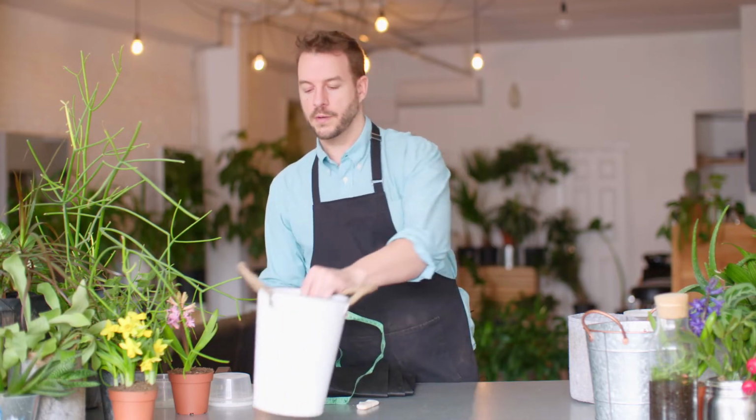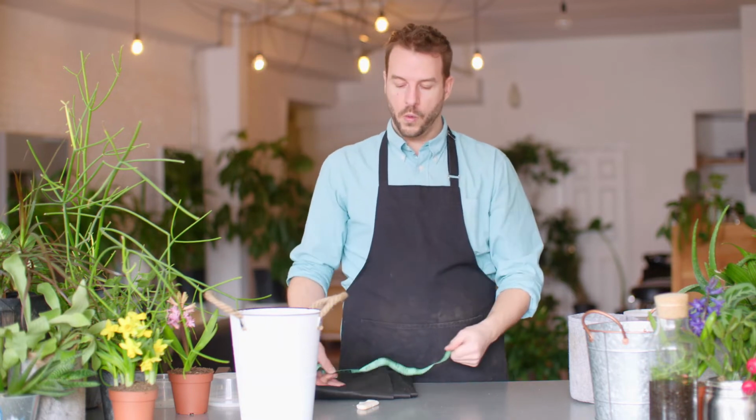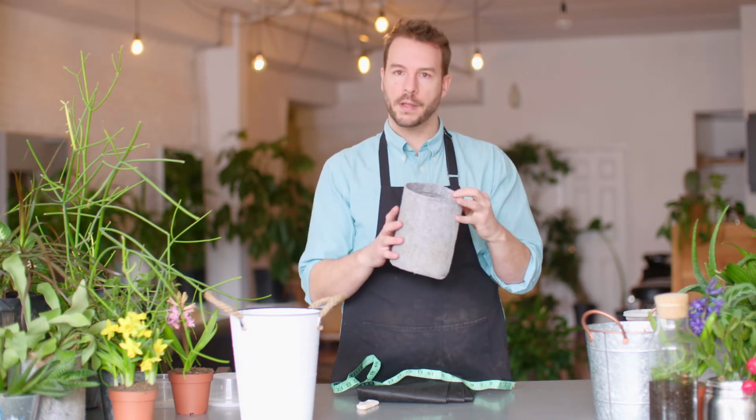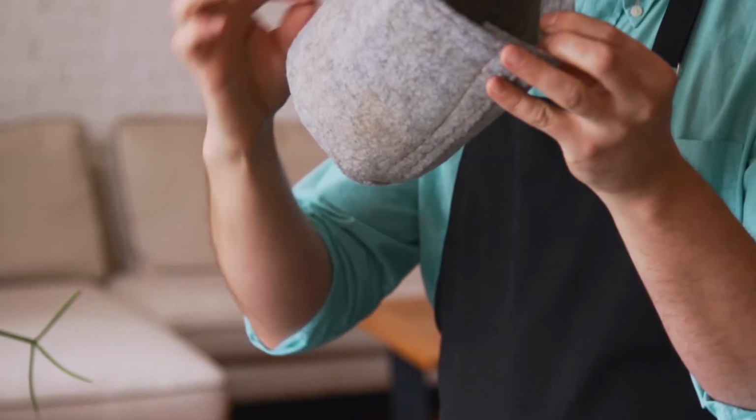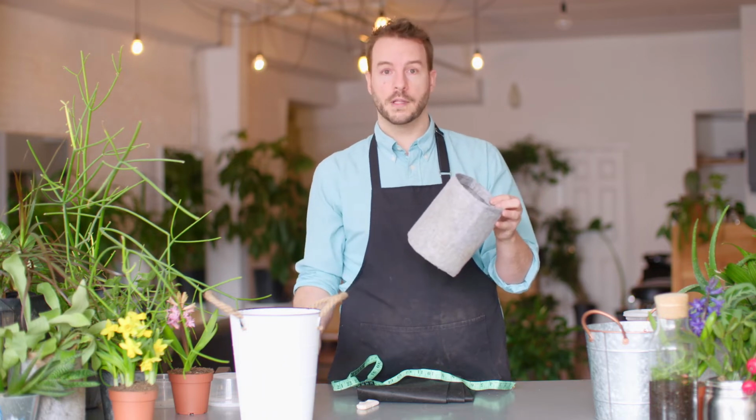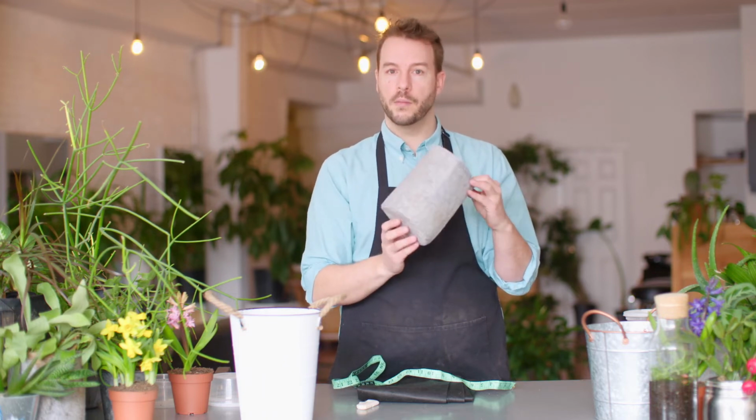And the reason why I'm measuring it like this is because we're not actually going to be making a perfect cylinder. We're going to be cheating. It's a very simple way of making a plant pot, because this is a little more complicated to measure the cylinder, cut it out, and then measure a circle and sew that in. So if you're not familiar with sewing, if it's new to you or you're using the stapler or the hot glue gun, this can be a little bit more tricky.